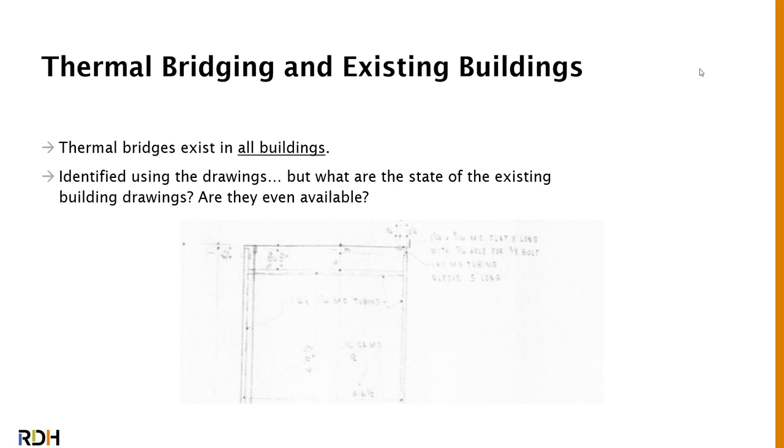With existing buildings, what is the state of the existing building drawings? An example shown here is something that's fairly illegible. Do they even exist? Do we have access to them? That can make interpreting and understanding thermal bridging in existing buildings more challenging. This preamble touches on the value of what we did as part of the guide: to help bridge the gap between what's available to make these assumptions and determine the thermal bridging, and what assumptions we have to make when doing those calculations.